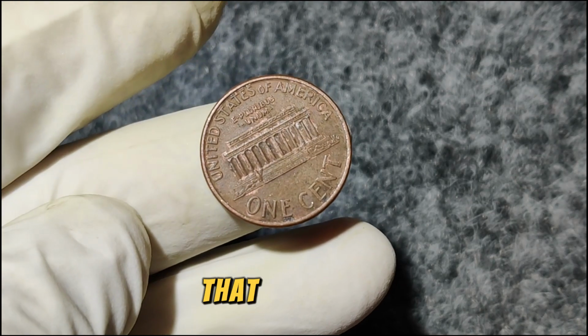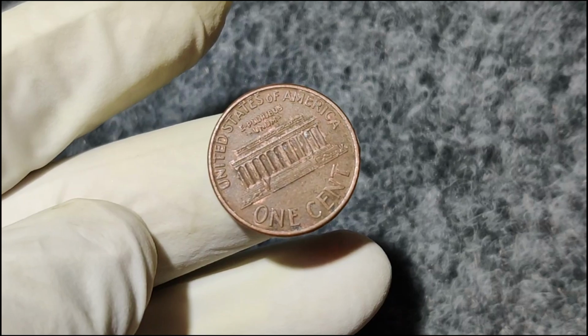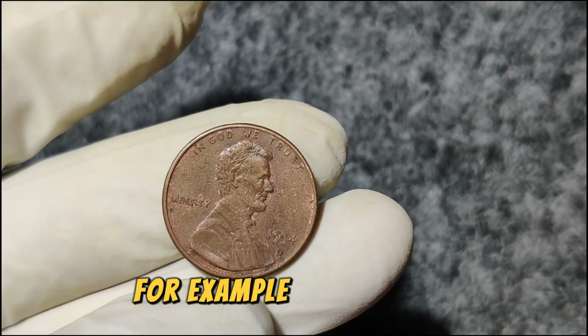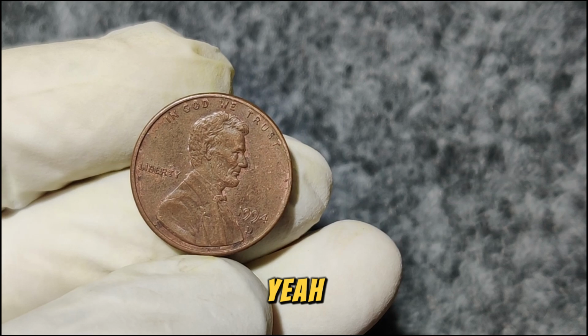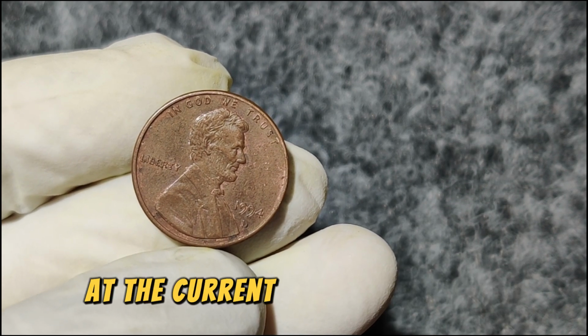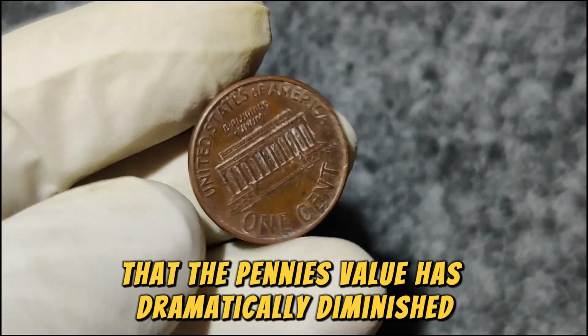Now, let's talk about the 1-cent coin's role in today's economy. As inflation has increased, the value of the penny has decreased. For example, back in 1913, a penny could buy you a loaf of bread. Today, however, you need several pennies just to buy a single piece of candy. At the current rate of inflation, it's clear that the penny's value has dramatically diminished.